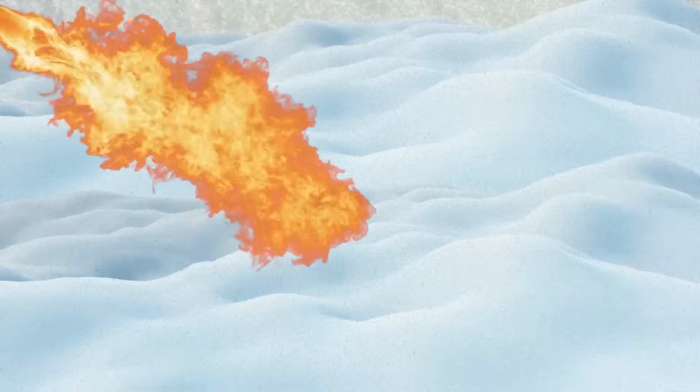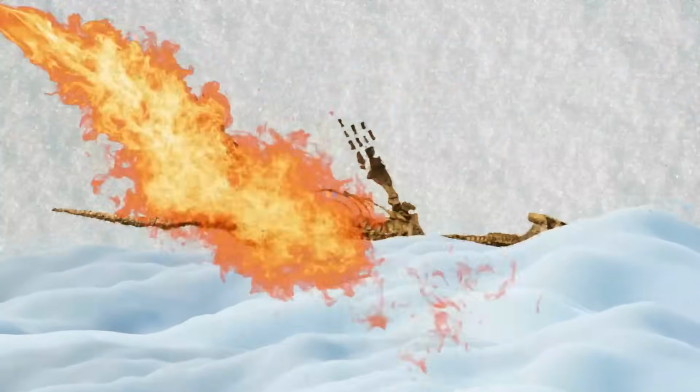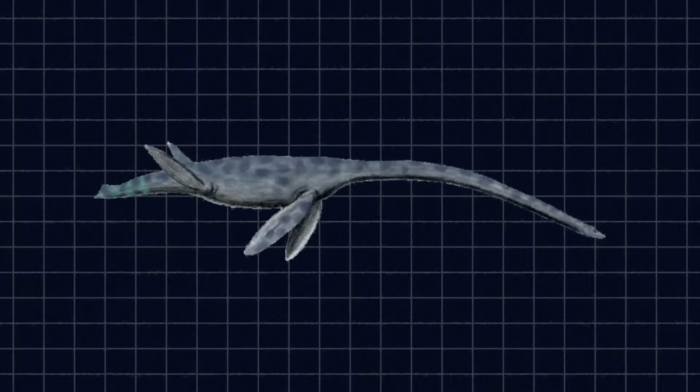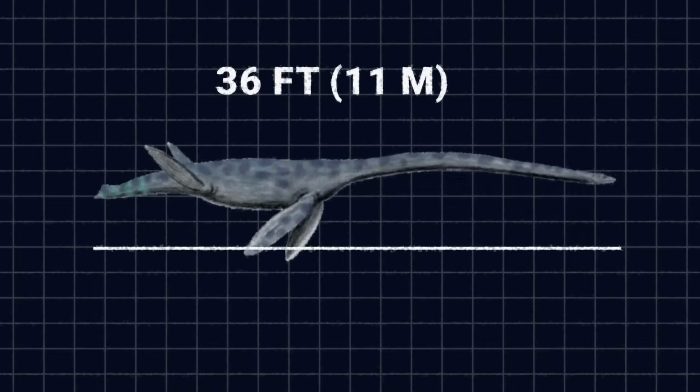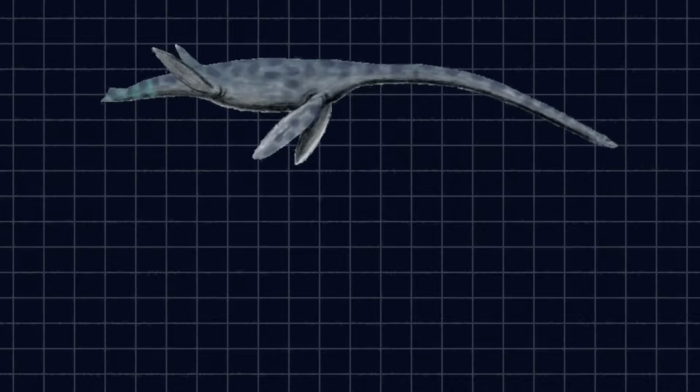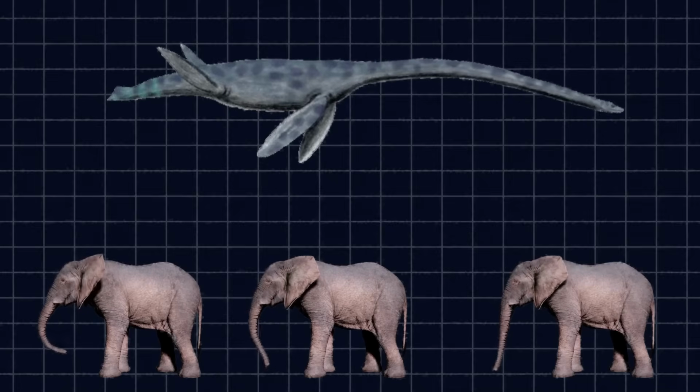In 2019, researchers discovered fossils of a huge, prehistoric marine reptile that looked a lot like what people described as Nessie. This beast was terrifying, measuring up to 36 feet long with a massive giraffe-like neck. It also weighed around 15 tons, which is about the size of 3 elephants.